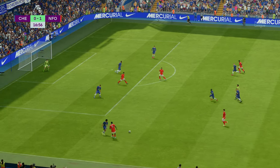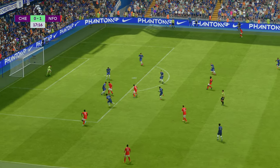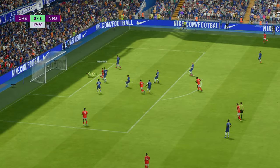Well, having been denied by the woodwork, now the focus is on keeping the opposition at bay. Opportunity! A goal!